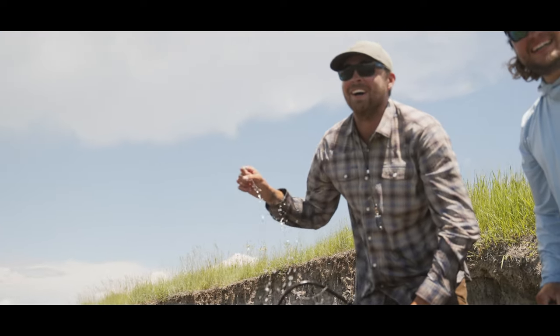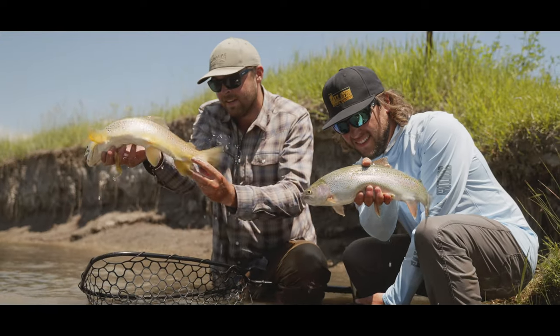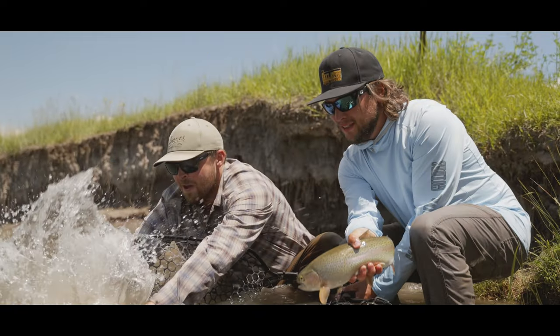Yeah, there's really nothing like doubling up on salmon flies with your buddy. And then the biggest fish of the day just happens to flop at the right time and swims away.